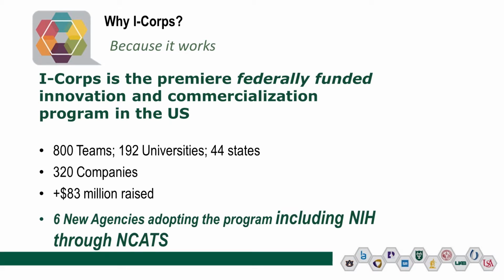So ICorps basically emerged as the premier federally funded innovation and commercialization program in the United States. Over the past 5 or so years, ICorps has mentored 800 teams at 192 universities across 44 states. This has resulted in the development of over 320 companies and an additional $83 million raised.